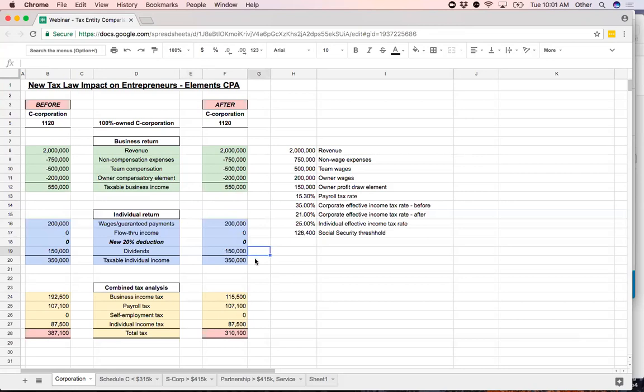So the point I want to make here is, although the corporate tax rate has dropped to 21%, when you combine it with the effect of double taxation, without the 20% deduction, it would be about the same. The pass-through and the corporations would be about the same if Congress hadn't introduced the 20% deduction. Because Congress introduced the 20% deduction, it helps put pass-through entities at a 10% overall advantage compared to C Corp.